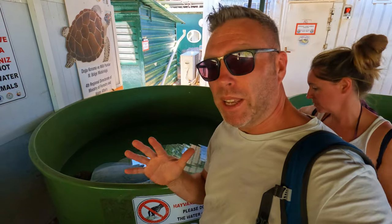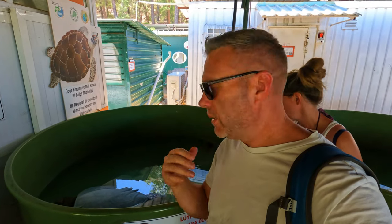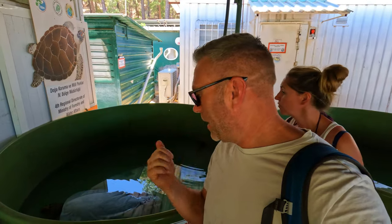So this turtle here is 36 to 41 years old, estimated. He's got like a tea towel on his back, but it's because his shell's been cracked, probably from like a motorboat propeller accident. It's obviously why it's got the towel on the back.